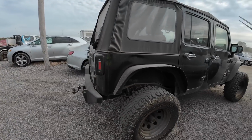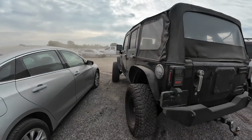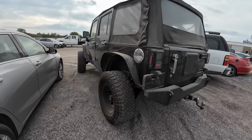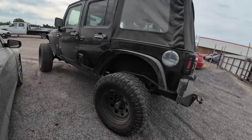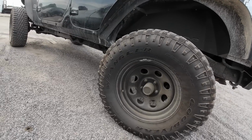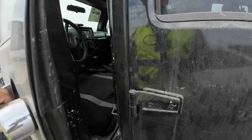It's got a lot of custom components, guys. Like, a whole lot. I would love to have this. I would. I like these aftermarket LED taillights. I think those are pretty sick looking. It's a 2008, so it's not super old. It's definitely been lifted up just a smidge. It's got a set of Goodyear Wranglers. What size are these? What are they, like 35 by 12.5? 17s. Some basic wheels, but I mean, for something like this, that's really all you need.